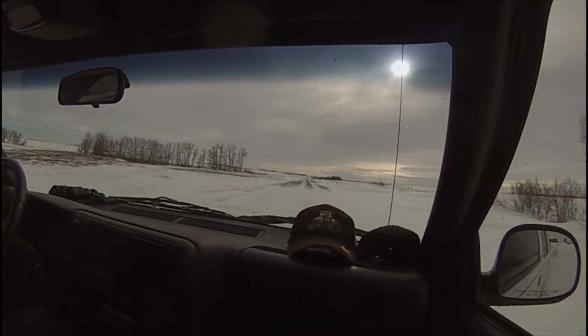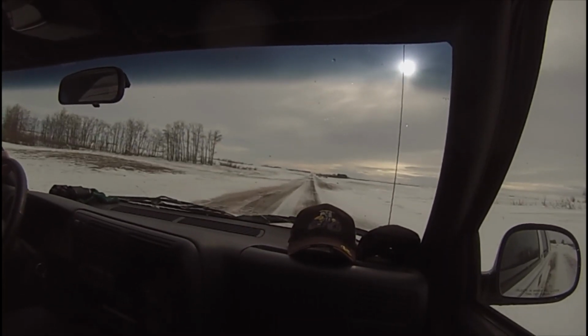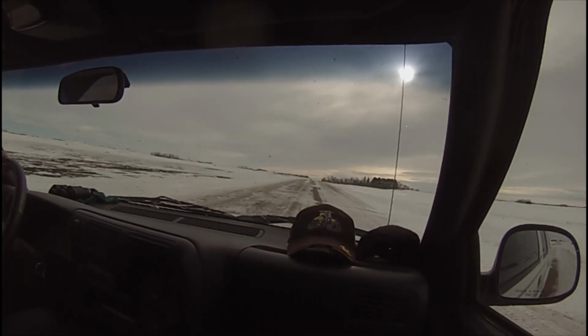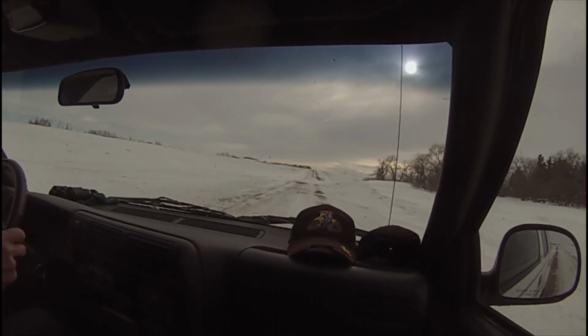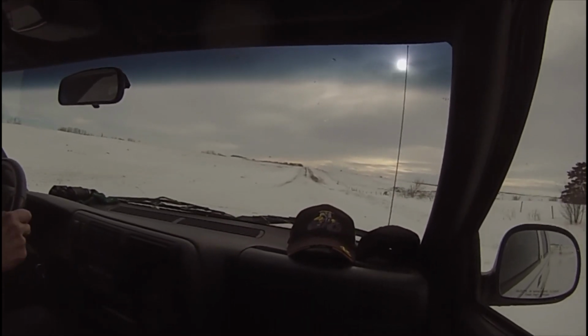So I get to the highway, and what do I find but a mess of slushy melting snow, and probably a little bit of road salt in there too. So I figured there was nothing I really needed that badly, that I was going to drive through that mess the rest of the way to town.